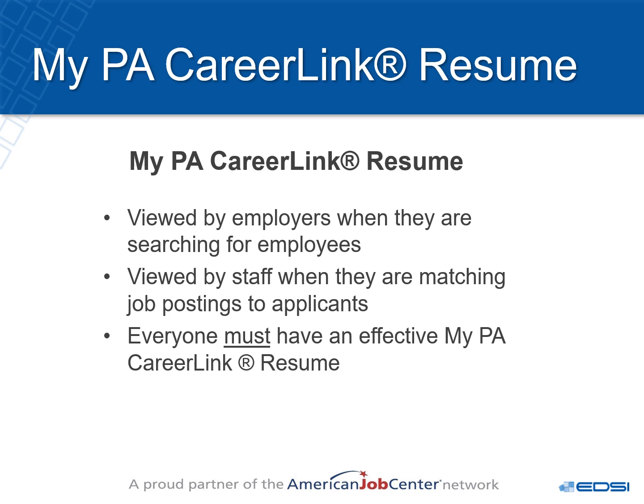The PA CareerLink resume is also viewed by staff here at CareerLink when they are matching job positions to the applicant, so to you, for example. Okay, you do have the option, as I talked about, to upload the resume that you're working on today, and that really should be your main one when you are applying to different jobs.